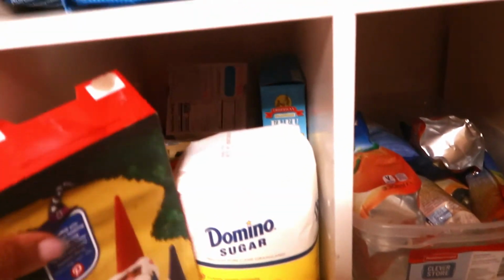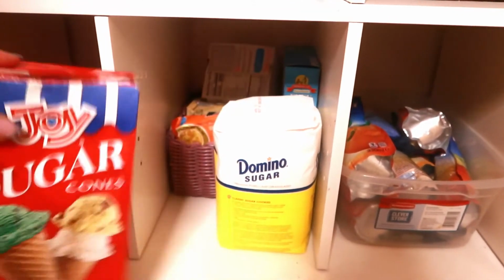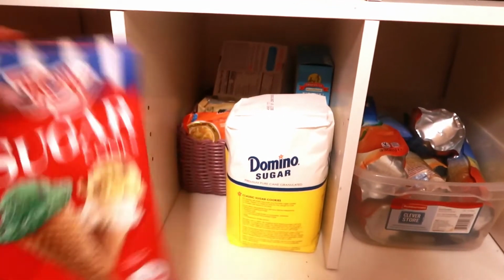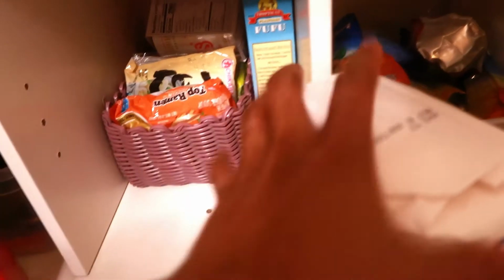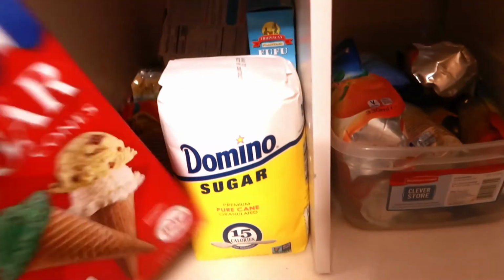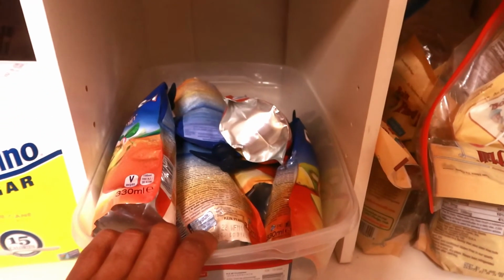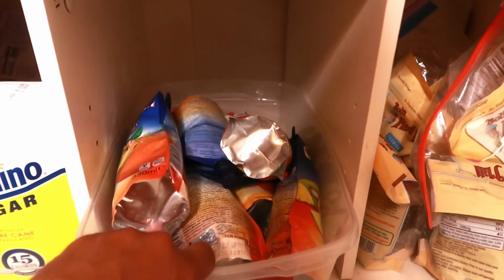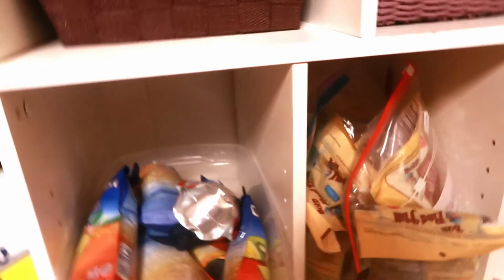Then down here I have the cones. My son loves ice cream. I put these down here so it would be out of the way for him so that he can actually put it back where it goes. I've got the sugar down here, and I've got some ramen noodles in this pack down here. So this is just like miscellaneous items in this little cupboard. And then here houses all of my daughter's juice. My daughter is in college right now, and for some reason she kept buying juice, and this whole container is full of her juice so that when she gets back she can easily find it and know that we don't need to buy her any more.